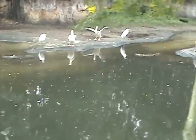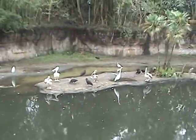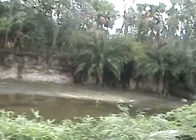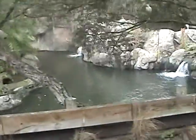Those are pink-backed pelicans you see on the island there. They stay together and work together in shallow waters to catch small fish. Look for hippos. Oh, look at that pretty one. Oh, there's a very rickety old branch up ahead. Sure about this? All right, hold on.